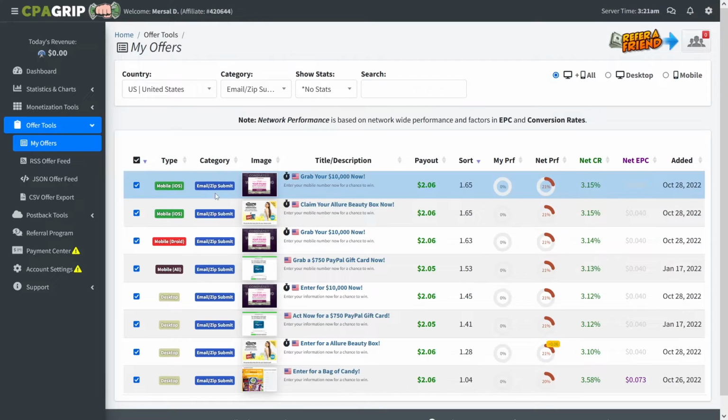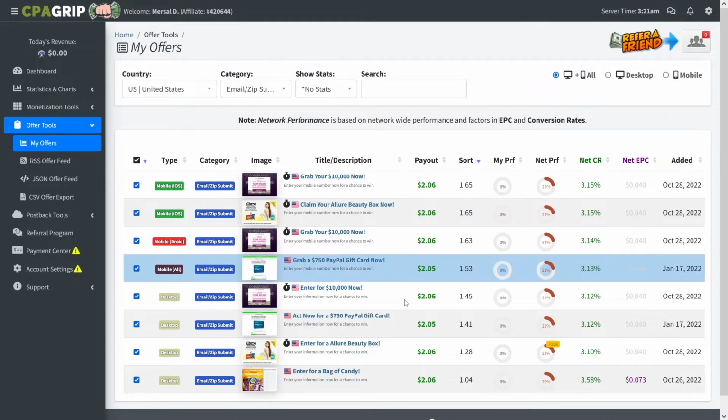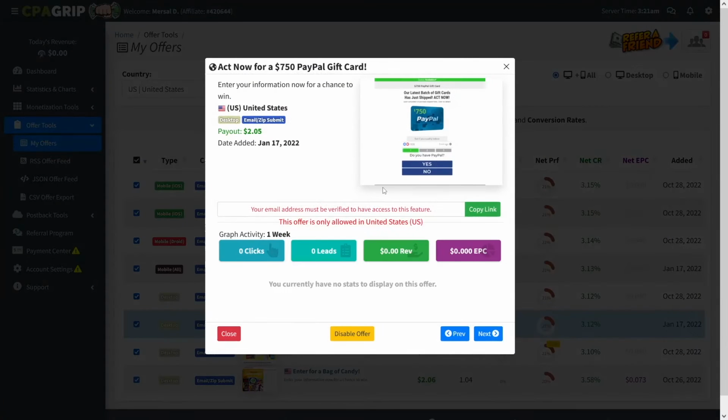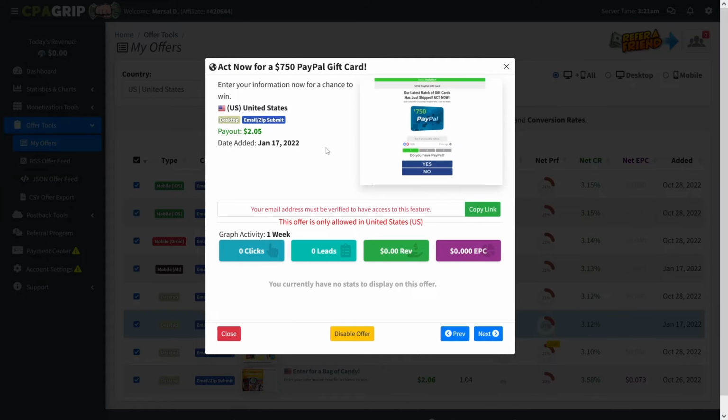Now, the name tells it itself. So Email Zip Submits means that, for example, if you get someone to enter the email address in a certain box, you will get $2 for it, okay? So $2 for each one of those emails. And this is why this is so easy, because people don't have to buy anything, okay? An email address is free. Everyone can enter an email address, but you are getting $2 for each one of those, okay? So that's why this is good.